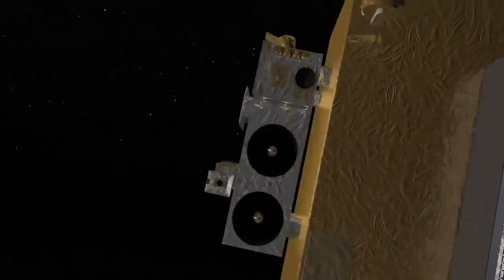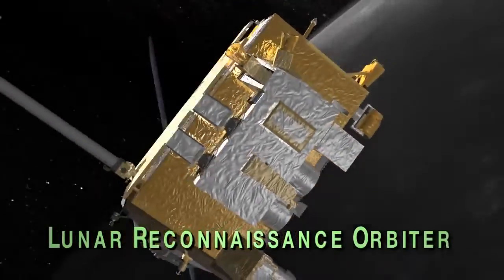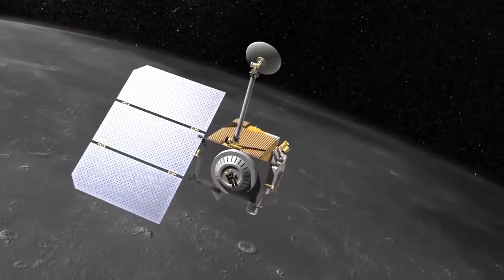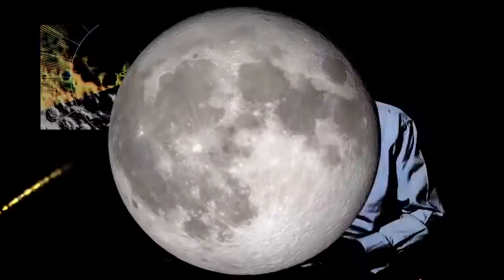For those that don't know, LRO is the Lunar Reconnaissance Orbiter. It's a NASA spacecraft that's been orbiting the moon since June of 2009, taking high-resolution pictures of the surface, measuring the precise topography of the lunar surface, thermophysical properties of the surface, the radiation environment, the abundance of hydrogen on the surface, basically creating a high-resolution 3D archive of the properties of the surface of the moon.